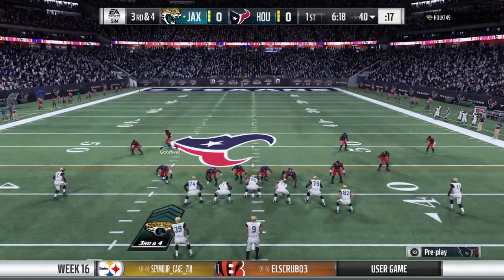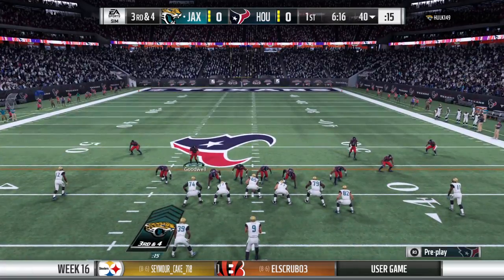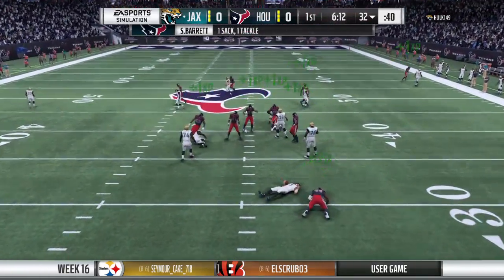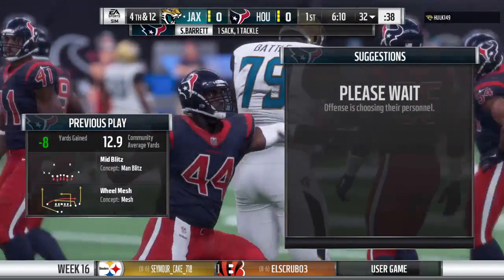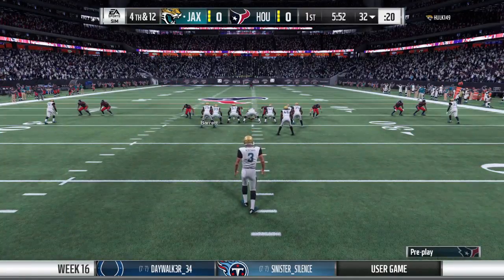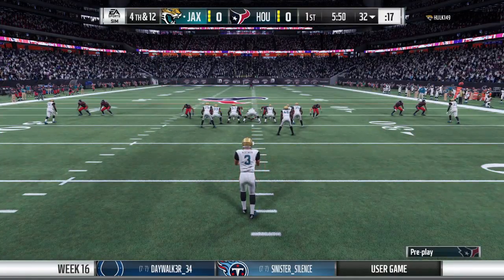But it is so tough to cover that route, the drag route, because they run it at varying speeds. Because the key is... And no escaping this time as he'll go down. They got him for a sack. Shaquille Barrett in there to get him, and that's sack number 6 for him on the year.